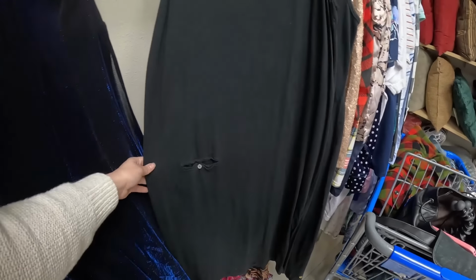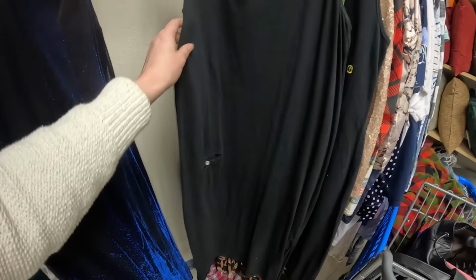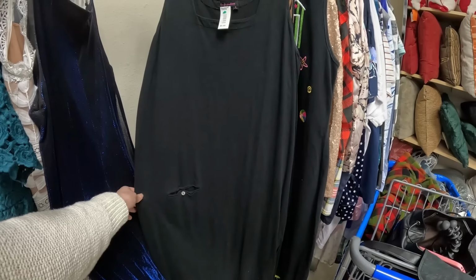And it's just a plain midi to maxi length dress. You have this little pocket on the side, and their items are normally made out of 100% cotton, and they're just really high quality. But I'm probably gonna list it for 40.